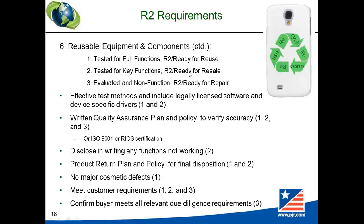For items categorized as key function, any functions not working must be disclosed in writing. So a unit can have certain functionalities that are not considered key functions. Those functions can be not working properly or not included, but that needs to be clearly disclosed. The buyer has to be aware of exactly what they're getting so that we can be sure that the unit is going to meet their requirements, which is sort of duplicated here. We'll come back to that. But any functionalities not working, anything not included, needs to be clearly disclosed.